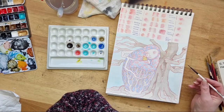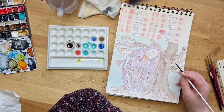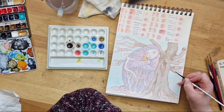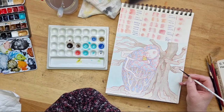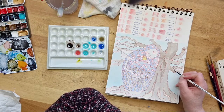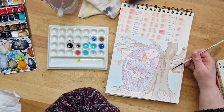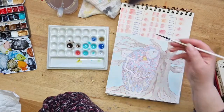It's the way I work. I know there are a lot of people who do not work this way, and I'm not saying this is the way to work, but it definitely helps when you have trouble working with watercolor to realize that your first layer is not the final product. There is a lot more to do than that first layer. So the first layer is just a base thing.